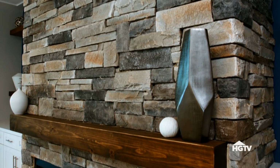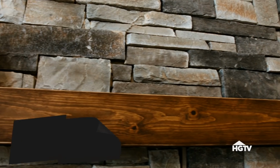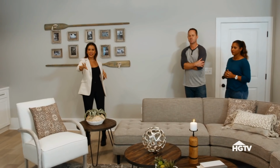Wow, you guys did so good with this space. Whoa, look at the fireplace. It's electric, it gives out heat. Yes. Look at the stone, recessed lighting, great open windows. Did you guys put in these French doors? Yes.